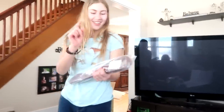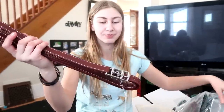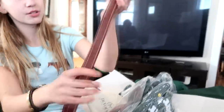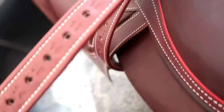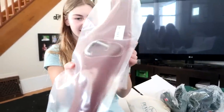Oh my god. Okay, so these are the stirrup leathers, which are brand new because they're hard to bend. They're matching stirrup leathers. My saddle was completely customized, and we have new stirrup leathers. Yay. They're actually kind of light. Oh, look, it has the numbers on it. You can see the numbers so you don't ever have to count. So you just have to remember your number. Like, girth. Storm might hate this girth because he hates just plain leather girth.